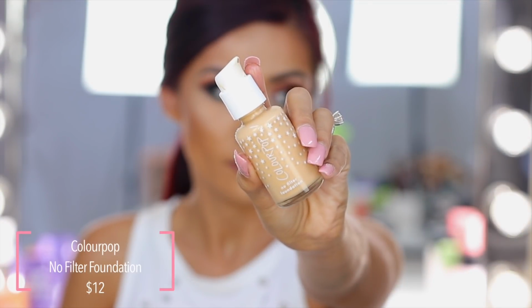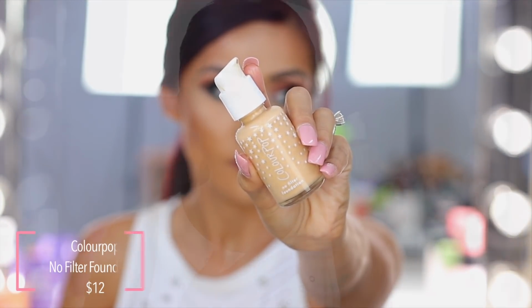Now let's move into foundation. This one is newer because we tested this here recently, but I love this foundation, you guys. I've worn it numerous times now. I've worn it with different primers, and I've worn it in different settings, and it still for me holds up to be perfect. And this here is the ColourPop No Filter Foundation. My shade is shade Medium 100. I feel like it gives me a stupidly awesome look to my skin. Like, it's insane how well my skin looks when I wear this.